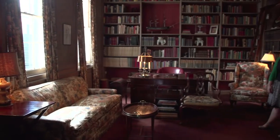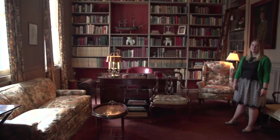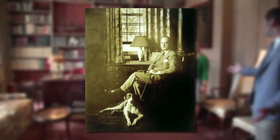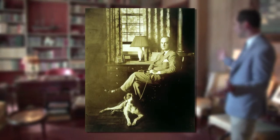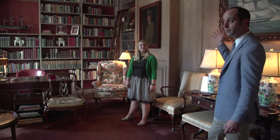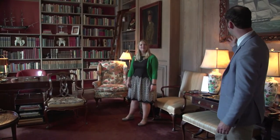So we've seen Mrs. Williams' kind of wing of the house. Now we're on Mr. Williams' turf. This is the general study, and it looks very much like you'd expect a study to look. We have this great wood paneling, which makes sense because of the cypress industry that the Williams were involved in. But the treatment here is pretty unusual.